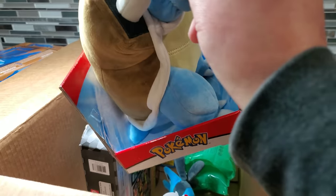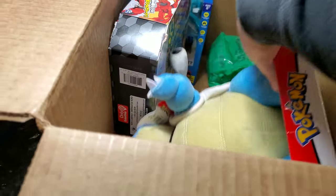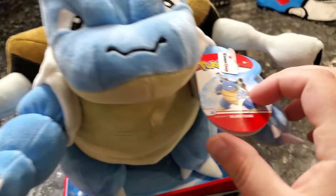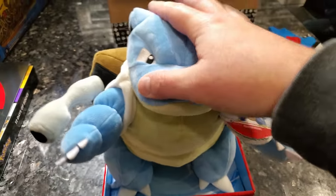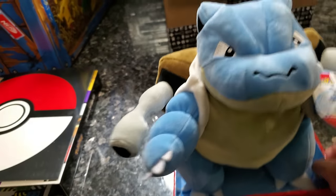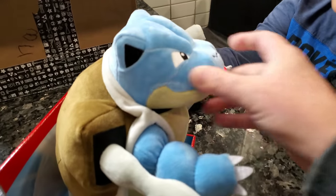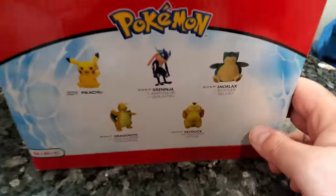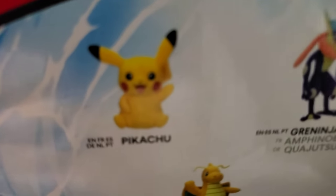Blastoise. No way. Ethan's fading. No way. This has to go with your Blastoise collection, Ethan. This is the Wicked Cool Toys one, and it's only at GameStop. I think last Christmas, one of our friends actually bought you one that looks like this. It's the one from Pokemon Center. Remember? This looks so cool. This actually looks really, really good. These little cannons. Pew, pew, pew, pew. Whoa. And there's different ones on the back. Look, you can collect Snorlax, Greninja, Dragonite, Psyduck, and of course, everyone's favorite, Pikachu. This is cool.